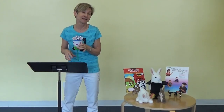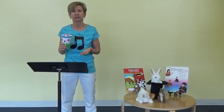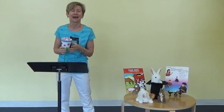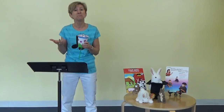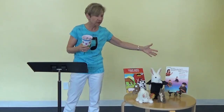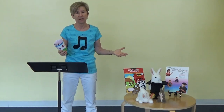So at Music Rhapsody, we have puppets with a purpose. But of course, especially for new teachers, you may not have all these adorable puppets yet, and you can easily make them. So I always include in the back of the books all the arts and crafts and the little visuals that you can make.